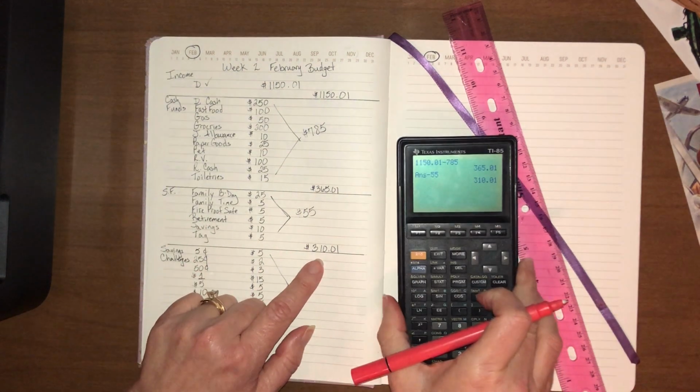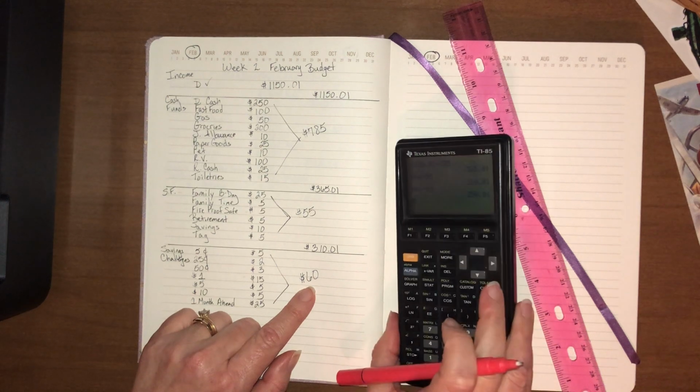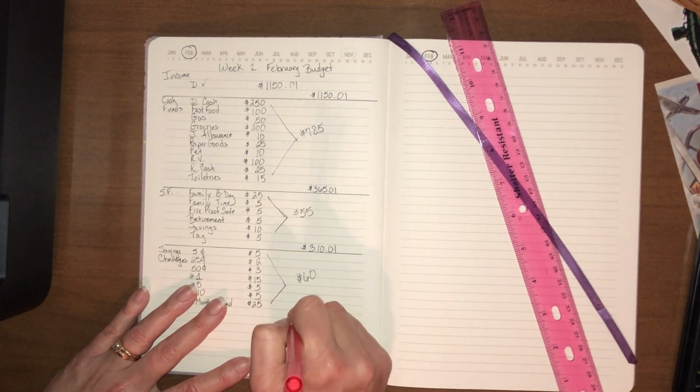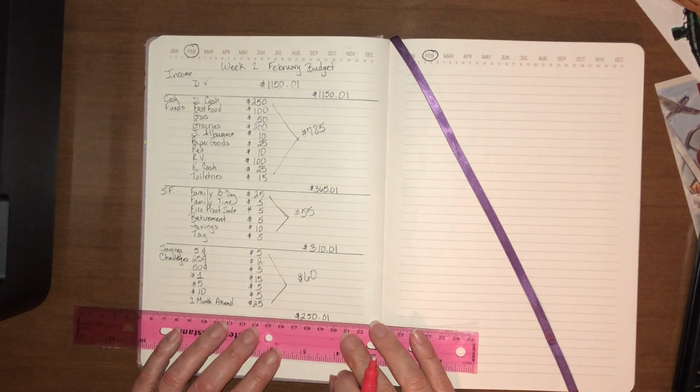And then if I take this 310 and subtract 60, I should get 40. Nope, 250. See, this is why I need a calculator. All right, so 250.01 should be a carryover. I'm going to be honest, I know that's not going to happen.